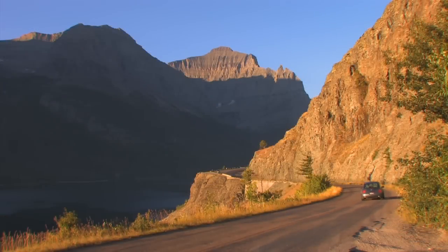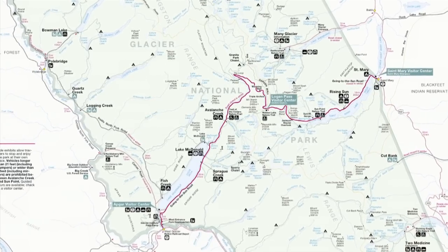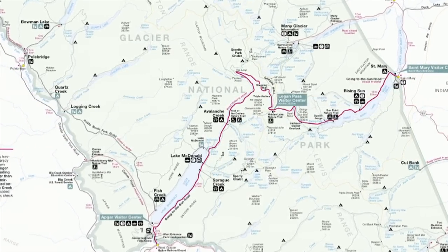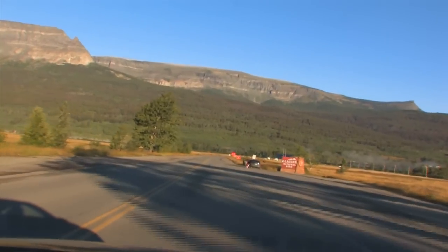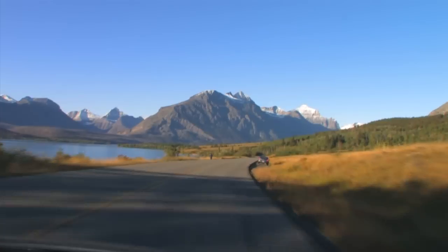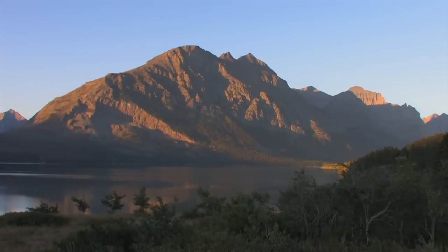Most people see the park by driving across one of the most scenic stretches of pavement in North America. It's called the Going to the Sun Road. We begin our 52-mile journey on the east side, near St. Mary's. The east side is much drier than the west, and there are fewer trees to block the glacial carved scenery. These shots were taken shortly after sunrise.